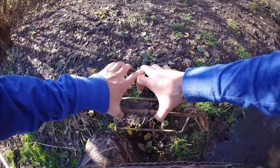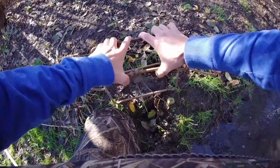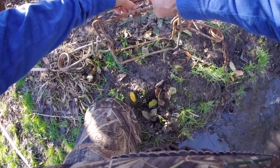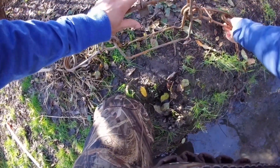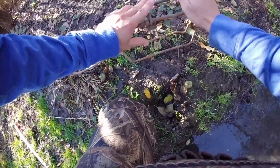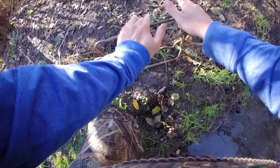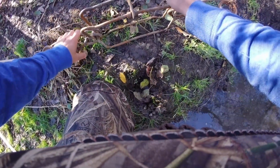I'll get this thing set, get it in the water, and then we'll go check my muskrat line on that small creek I just showed you. Okay, got my trap set. I'm gonna keep my hand on top of that dog to make sure that it doesn't come off as I mess with these springs, because that's happened before.